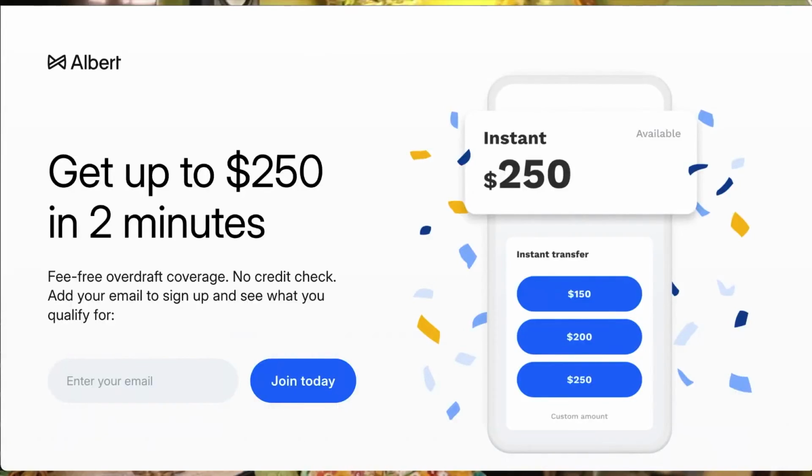If you qualify for a smaller amount at first, if you continue to pay your instant overdrafts on time, you'll be able to raise that limit up to the $250 maximum. It'll also set up an automatic repayment each payday. If you need a little bit more time to pay it back, you can definitely push the date forward if you want, and it won't charge you late fees for doing that as well, so that's always an option.